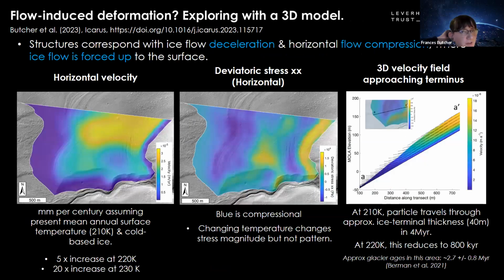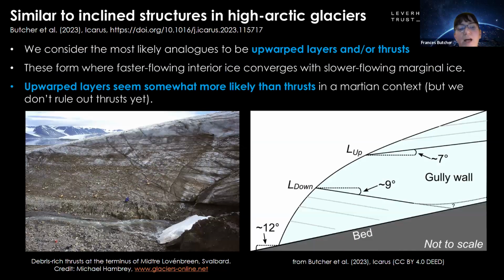And so to explore this further, we actually deployed ISSM, which is a 3D ice flow model, to explore the stress regime of this glacier, to see if it made sense as a compressional structure that had potential to upwarp or thrust. Those structures on Earth, if you're not familiar, actually form where relatively fast flowing ice from the interior of the glacier bunches up against relatively slow moving, often colder ice near to the ice margin. That induces compression, which drives either upwarping or thrusting or a combination of both.